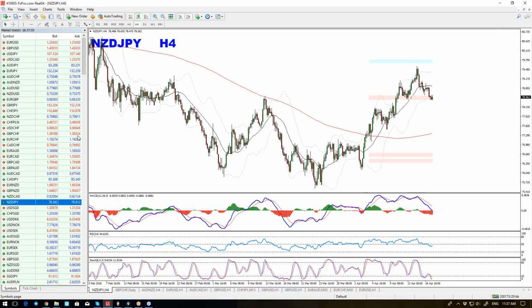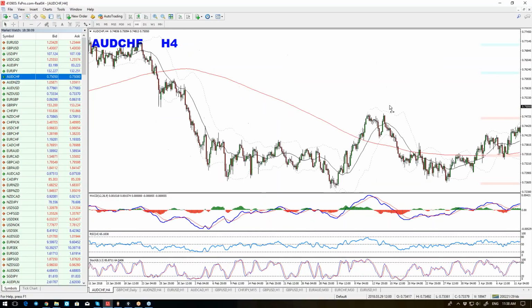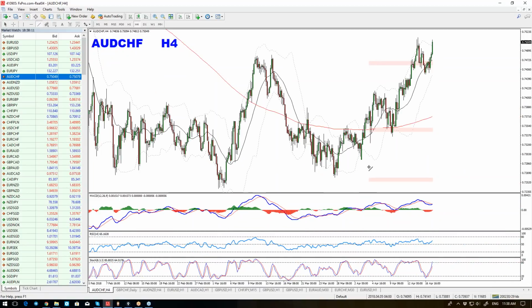Good. Now let me just for a second go over my list and see where we are. Aussie Kiwi discussed, right? Yes. Okay, Aussie franc. Now I want again to talk about this pair because it keeps proving the importance of patience. In order to be selling, what do we need to get?